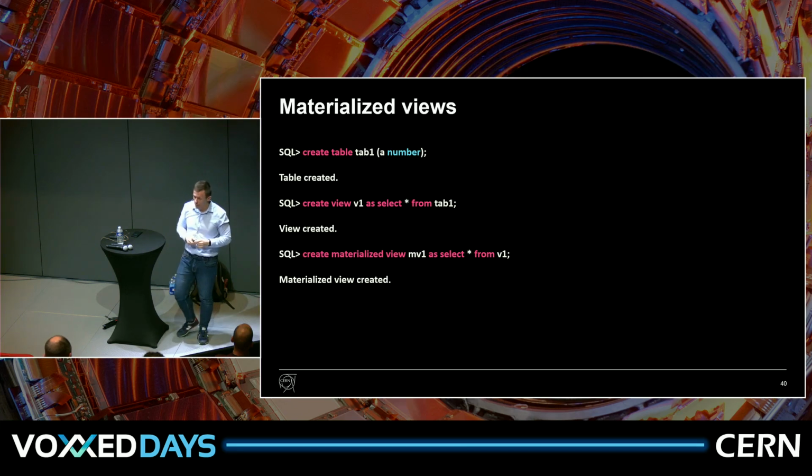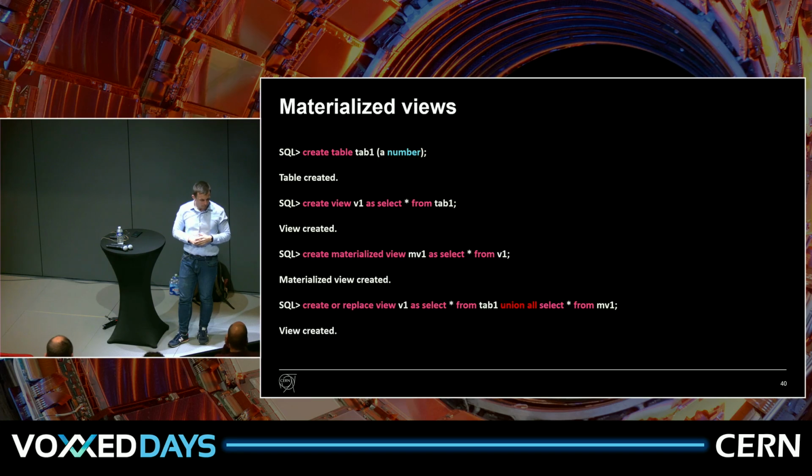It exists in all of the most popular database systems. But what happens if you change the definition of the view? If you start to include the materialized view in this definition, you have a circular dependency. And for example, in Oracle, it will work.